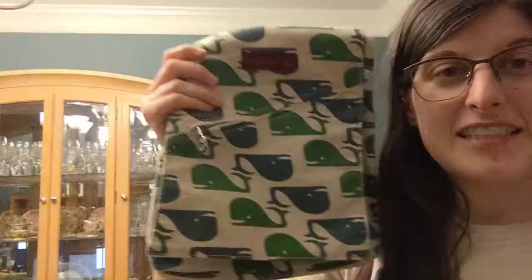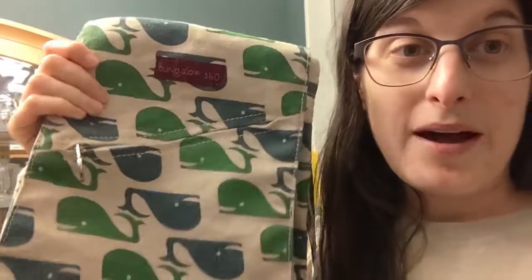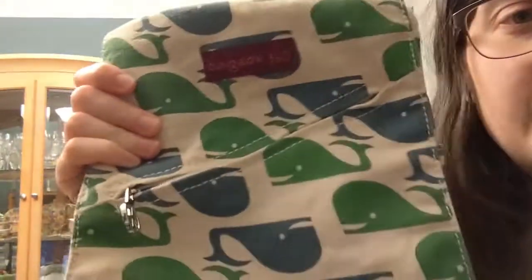Oh, one more thing that I bought is this Bungalow 360 purse. This is actually for my mom. Her birthday's coming up, and she likes whales. And I have a very similar purse with rhinos on it, and I love their brand and their style. So I decided to grab her that purse for her birthday.